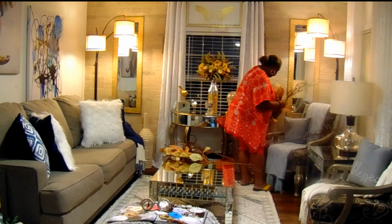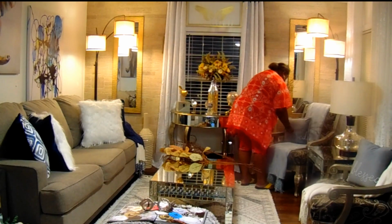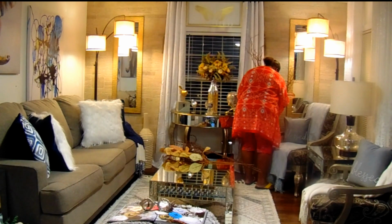Excuse my yellow flip-flops. I took my sandals off. I'm in my house, so I just got comfortable. These are comfortable. I know they don't go with nothing I have on. They're comfortable.